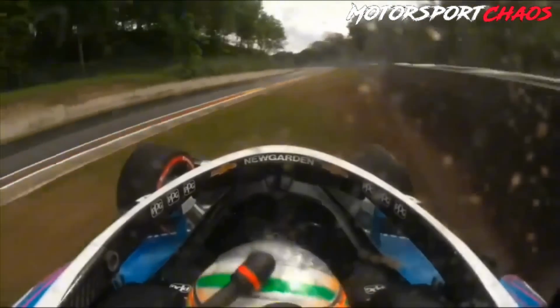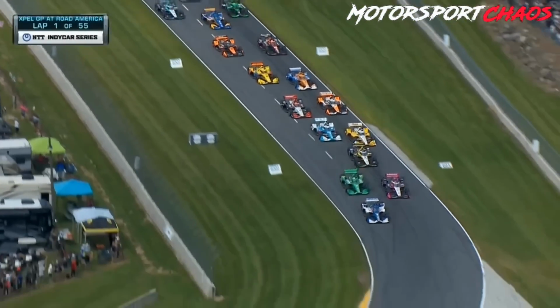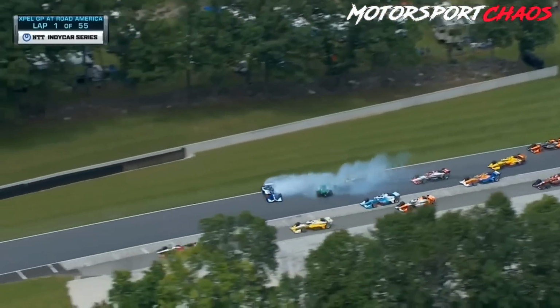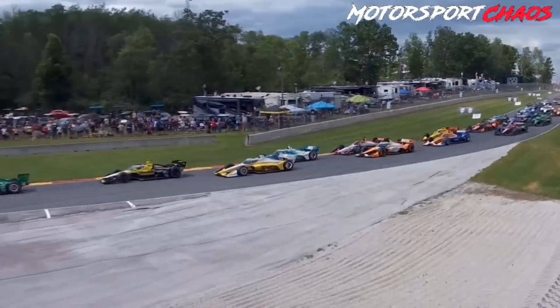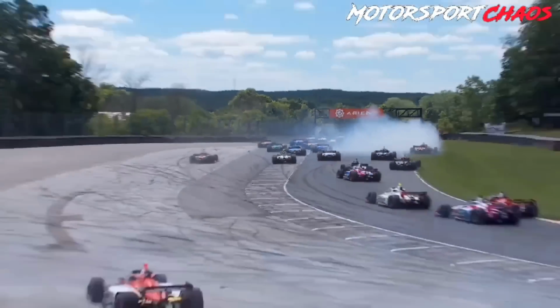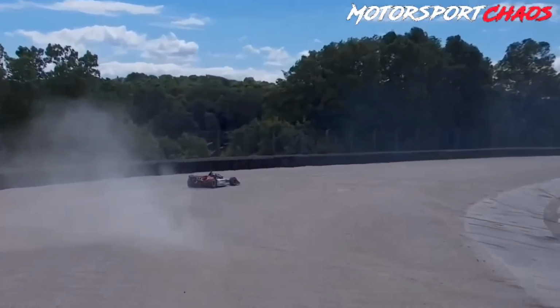And that is almost certainly... Leads the field, his teammate Marcus Armstrong in the green car tucks in behind, and here around the outside comes Kyle Kirkwood. Oh no! Linus Lundqvist has spun, and so too has Armstrong. I believe Marcus Armstrong. And then further back, Colton Herta with nowhere to go. And who was that went off there on the side there?